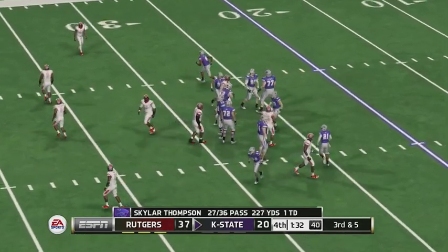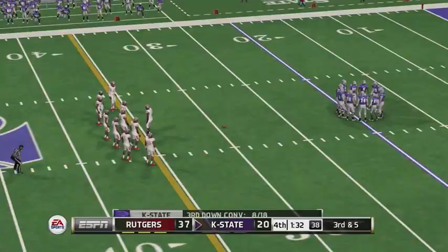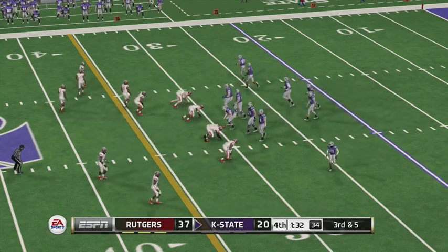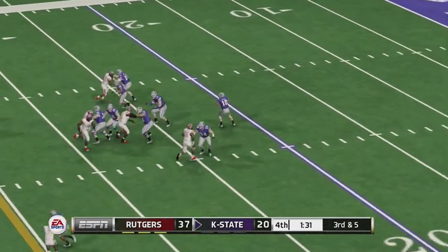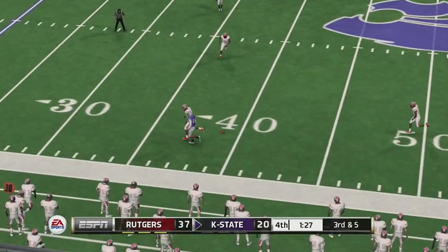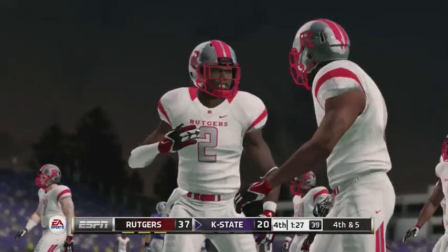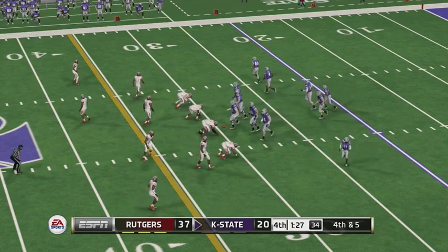The spike will stop the clock. From their own 30-yard line, third down. Easy. He throws it. And that one's incomplete. Gill was the intended receiver on the play. Man left. Fourth down.